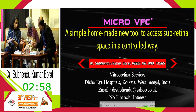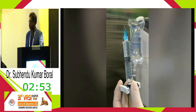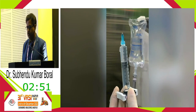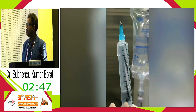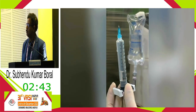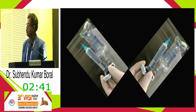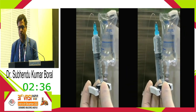New tool to access subretinal space in a controlled way. VFC, that is viscous fluid control, is commonly used in vitreoretinal surgery to inject silicone oil within the vitreous cavity or to extract it in a faster way. We developed a simple indigenous modified VFC to gain access to subretinal space in a controlled way.